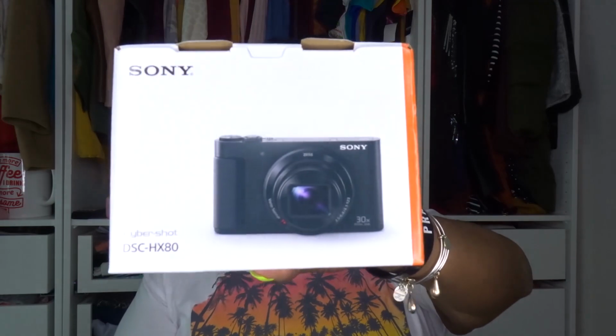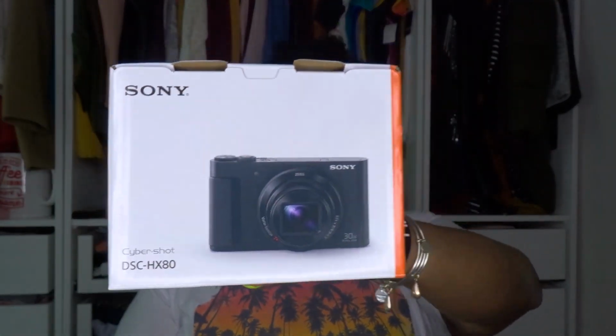We'll start with this camera. This camera that I'm currently filming with is my Sony HX80, is that it? I never remember the name. I just know it's my Sony camera versus my Canon DSLR. Oh, that's right. This is the Sony HX80. This is the camera that I use to do all of my vlogs with.